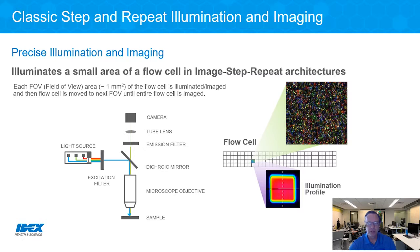Here we show the multi-channel laser LED illuminator illuminating through an excitation filter, a dichroic, through a precision objective onto the sample. The sample fluoresces back through the objective, through the dichroic, through the emission filter, and then in conjunction with the tube lens, you form an image on the camera. The higher the irradiance on the sample, say in watts per square millimeter, the shorter the required exposure time of the sensor and thus the higher the throughput.